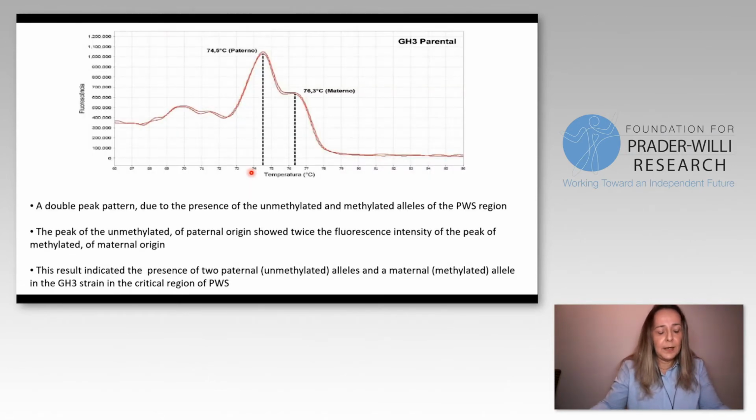So the HRM enables the discrimination of parental origin, as well as the proportion of the paternal and maternal alleles of the genomic region 1q22 of the GH3 strain. It was analyzed after bisulfite modification and shows a double peak pattern due to the presence of unmethylated and methylated alleles of the PWS region.